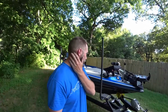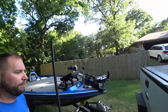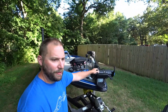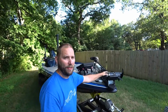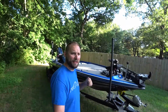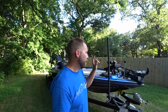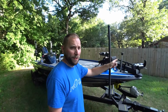Alright, so what else we got? Well, we also have the Ultrex. I've been using Spot-Lock on this thing all weekend long, and it's holding me in place. We had a few days with some good winds. For the most part it wasn't that bad out there, but when we were on some fish, that thing can keep me in place, and I can make that same cast over and over again.